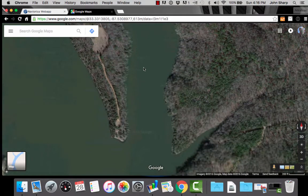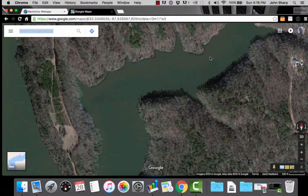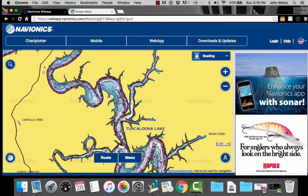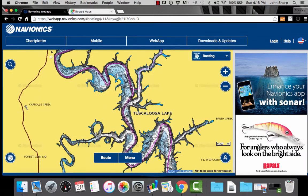Now, if I started venturing back up here and I got about right here or so, and I wasn't seeing any shad balls or any activity, I'd probably just turn around and come back out and start working main lake again. But that arm has a lot to work with, and it is a feeder creek, so I would suspect that would be a pretty good scenario in the fall.